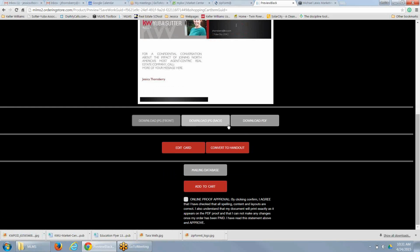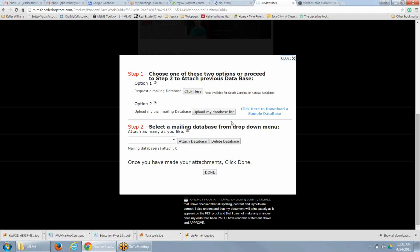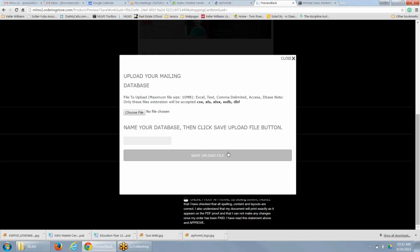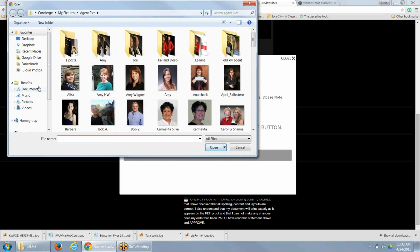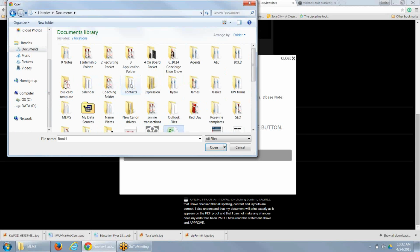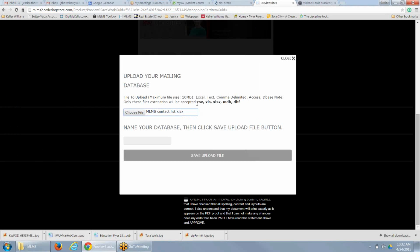Once I'm ready to go, I'm going to enter my database. Your database should be saved as a CSV file. If you'd like, you can request a mailing database here, and if you want to send out letters to a specific area around a specific address, they can pull those addresses in for you. If you're sending this out to your own personal database, all you have to do is upload that file. And it does tell you that you have CSV, XLS, these are the different file types you can use.